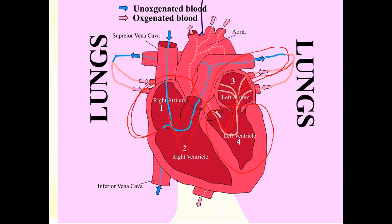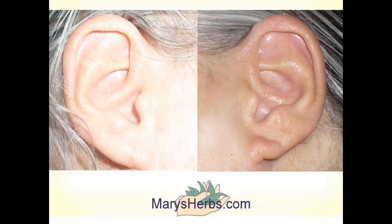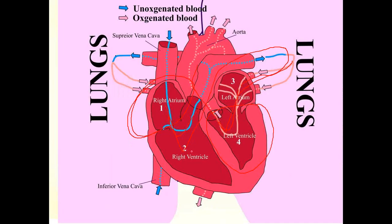Through the aorta and the arteries throughout the whole body. So in this particular person, their left ventricle is weak, while the rest of the heart is relatively fine. We don't know what's going on in the right ventricle or the left atrium by looking at the ears, but we do know what's going on in the right atrium and the left ventricle.